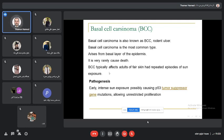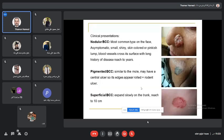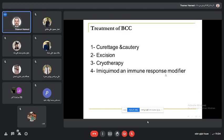Sun exposure also has a role. But in the genesis, there is a defect in the P53 tumor suppressor gene mutation in these people, and there is growth of the tumor. Clinically, there are many types, but the most common are nodular basal cell carcinoma, pigmented and superficial. The superficial type can involve the trunk, measuring many centimeters. The nodular type is shiny and pink in color, and blood vessels cross the lesion. The pigmented basal cell and the ulcerative type have a rodent border, the border of the ulcer.